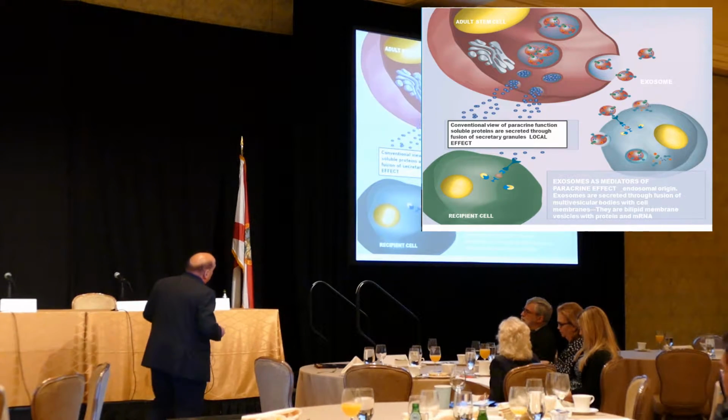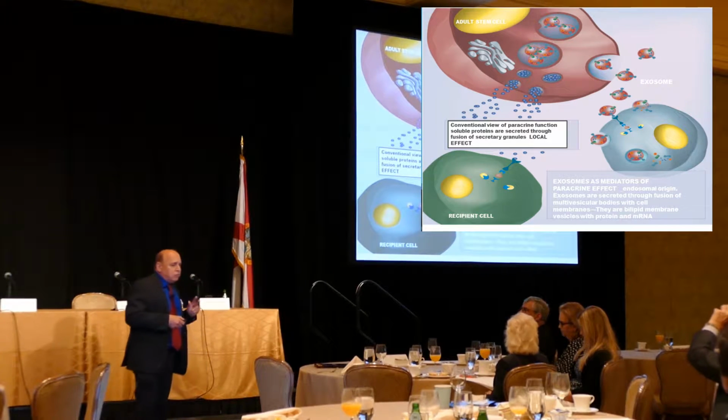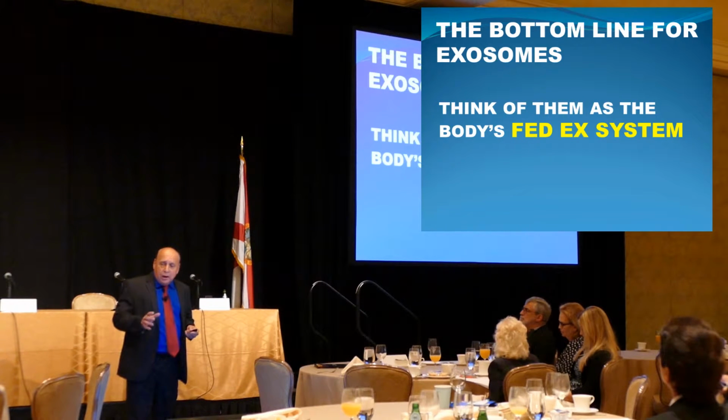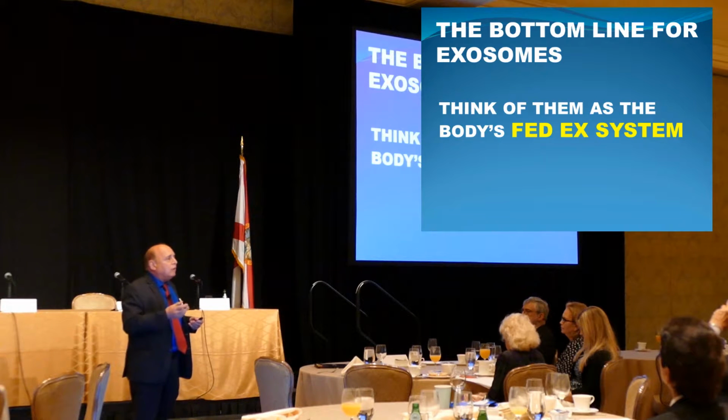So, now, another thing that we have is something called an exosome. Now, exosomes are basically the body's FedExes. That's the best way I can describe it. The richest source of exosomes in your body is your saliva. So that's why when you have some pills that you put in front of your tongue and get absorbed that way, it works good.